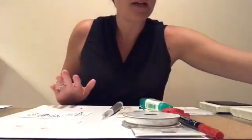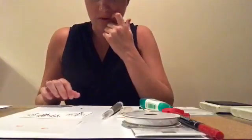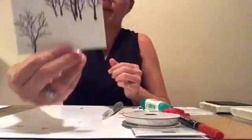Oh good, I'm not getting ink on the back, okay. My mat here is kind of an improvised mat, and it's a little shiny, so I wanted to make sure it wasn't smudging on the back here. So there you go.